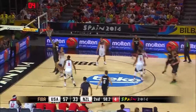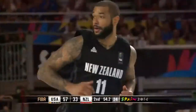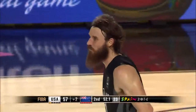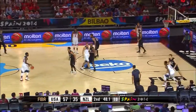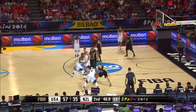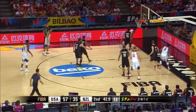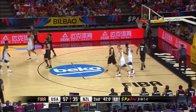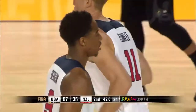Now 4 on the shot clock, inside to B.J. Anthony, where he's been effective. Good move there by B.J. Anthony without the ball. I mean, he found his spot and made an easy basket there underneath. Back to a 22-point game now. DeRozan's pass out of bounds. A little bit of sloppy play here from the USA.